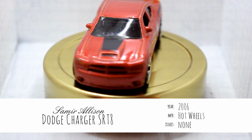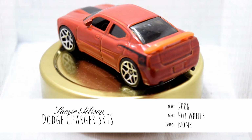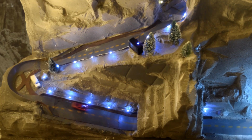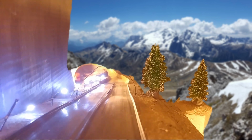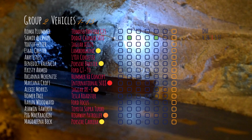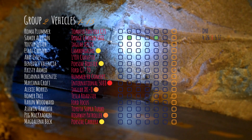Our next driver is Samir Allison in a Dodge Charger SRT8. Samir was able to make it down in run number 2. Looks relatively quick, and straight down the final straight until that flashy little drift at the very end. Let's take a look at their 5th run. Ooh, they got out of control around the second corner and finished the race backwards. Their first run of 4:26, a very respectable time, will be the one that they're happy with.